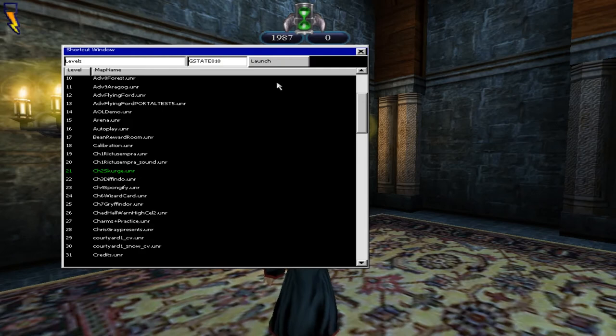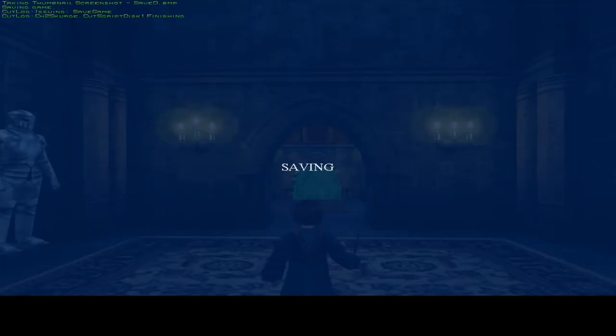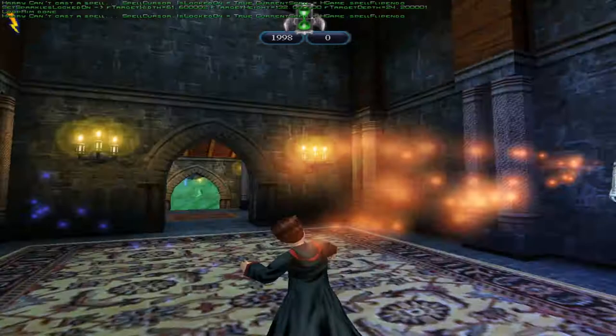Welcome, Harry Potter, to my Scourge Challenge. To complete the challenge, you must find the lunch container, which can be found several floors below.